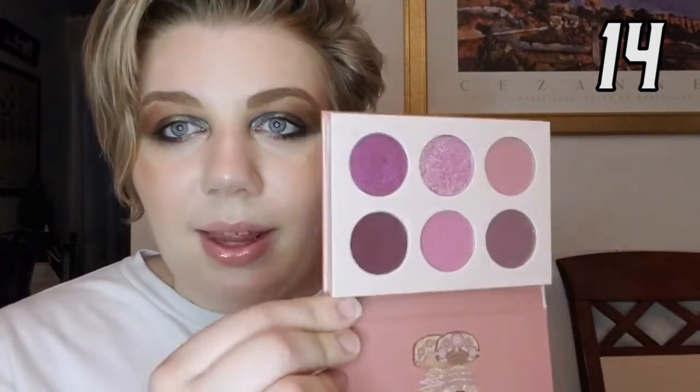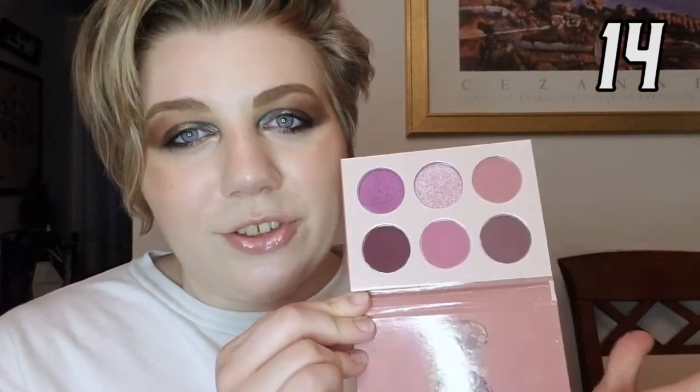The next palette at number 14 is the other Juvia's Place palette that I bought this year, and this is the Mauves palette. Again, I do really like this one. This one I wear more just because of the tones in it. Again, like I said before, I love pink eyeshadows, so I wear this one a lot more. Also love the artwork. I'm not the biggest fan of pressed glitters. I mean, obviously I knew that shade was in there when I bought it, but I don't tend to use that shade as much because I'm just not a huge fan of pressed glitters.